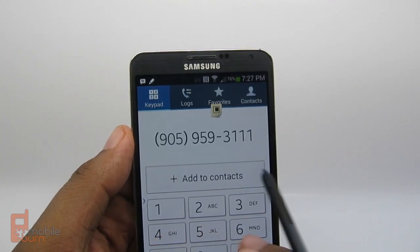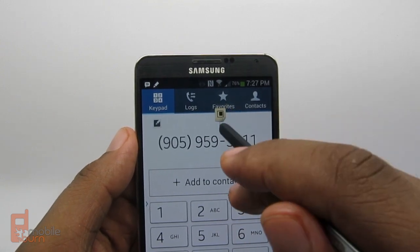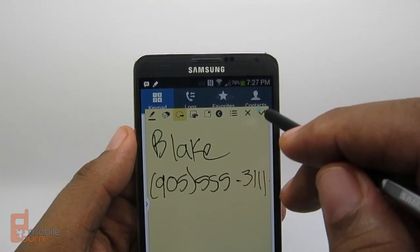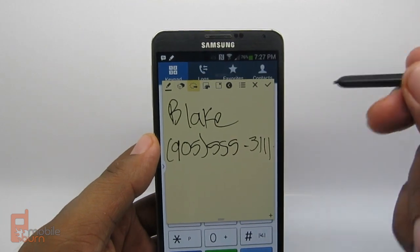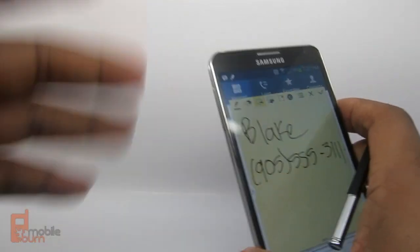And now you see the number comes up. Or if I want, I could have added it to contacts. And now I can go back into the Action Memo that I have open. Or I can choose to save it for later. And I can do a lot of other things. So you can see, you can have notes at any time and do multiple things with them. It's not just storing notes. You can actually input them.